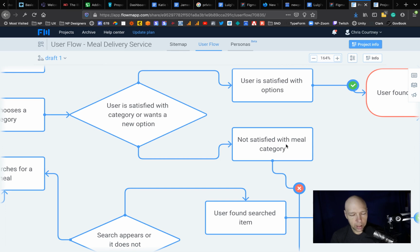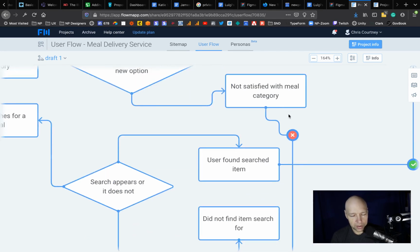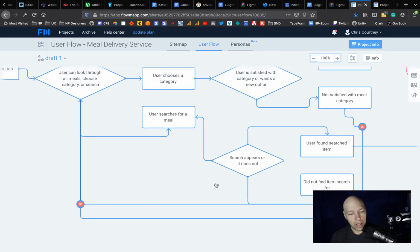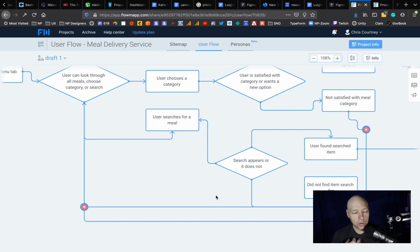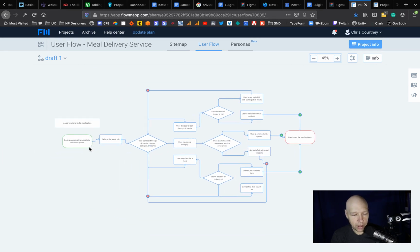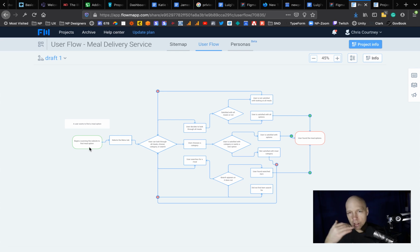So if the user bails out here in the middle, well, it's in the middle, so of course it's going to have to cross over to come back. I get that. That happens. All we're trying to do is avoid where these lines are just riding together but going in two separate directions. So a little bit of cleanup there, and I think you'll be fine. And then you can continue moving on through your other flows.